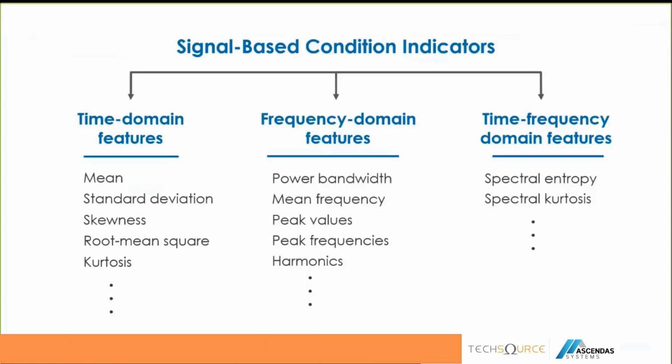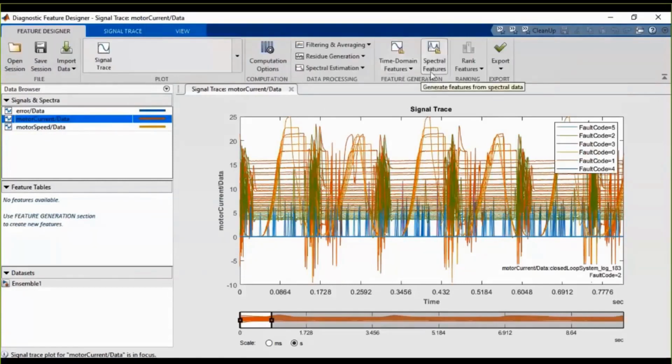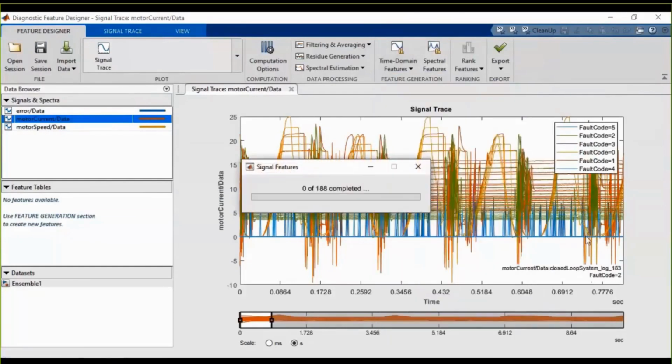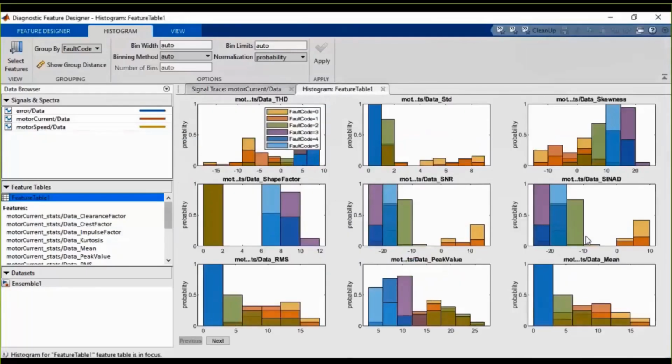There is a very good documentation available. I have added a link here, and I'll also show you how Diagnostic Feature Designer looks like. So we are going to import all those 200, here in this case 188 files, observations. All the time domain features are available on a drop down. Higher order features can also be selected, and you can also visualize those, right? So what MATLAB is doing is it's going to all the 188 files in this case and extracting mean or kurtosis from every single one, correct? And then a feature table gets created. You can also visualize features.